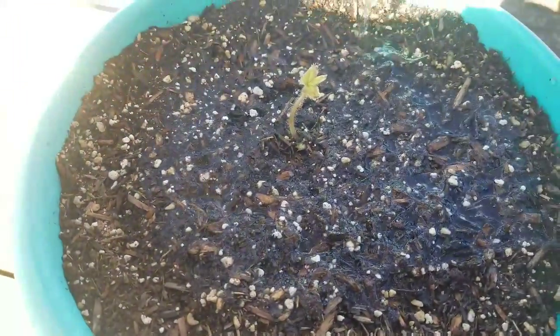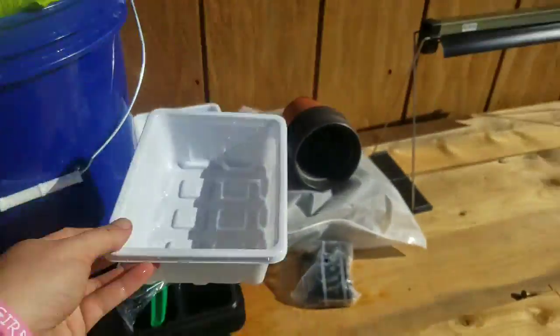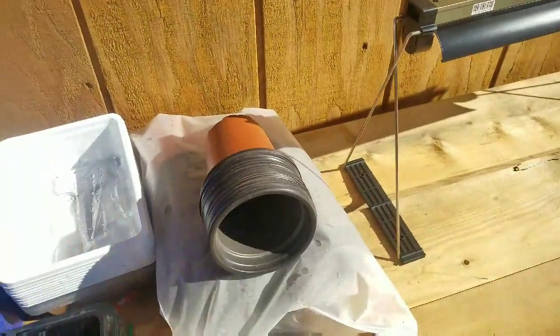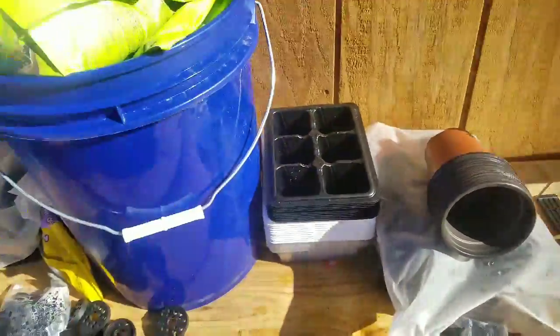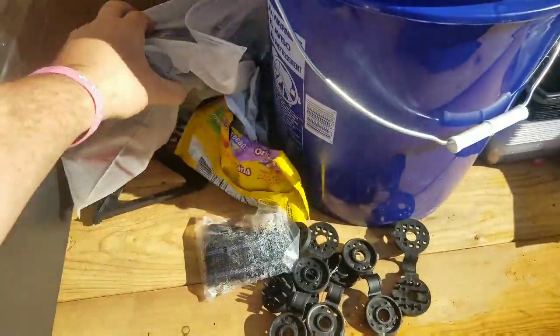Make use of every bit of water you can in the desert, let me tell you. Okay. Got these seedling trays here. This is pretty much just my plant propagation area, alright? I'm trying to get stuff going here. Just gotta do it. Fertilizer, organic, more pots.